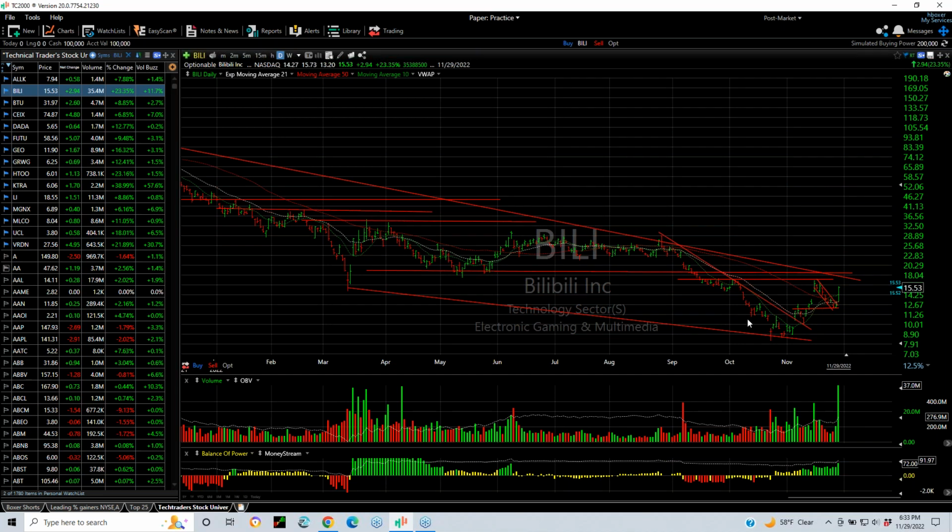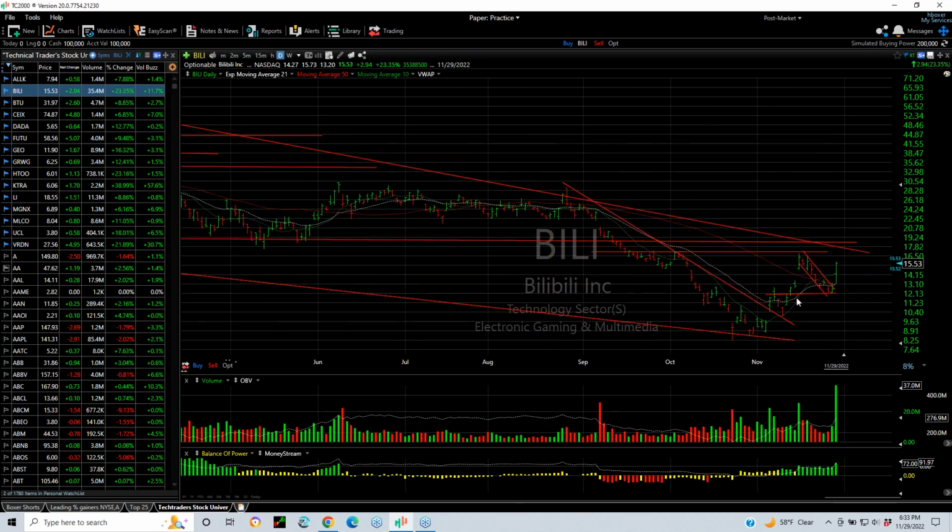BILI popped out of a falling channel after retesting support, and today's pop on 37 million, up 2.94, or 23.33%, constitutes what I consider an important snapback breakout from a bottoming pattern with a right-handed extension. Right now, perhaps a new rising channel is being formed. If that's the case, we likely will see the stock make a move to the 17, 18 area. Beyond that, maybe something in the low 20s.